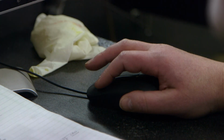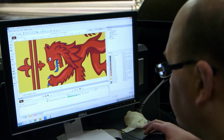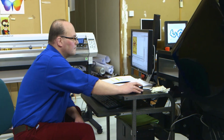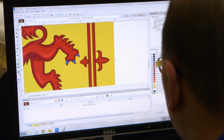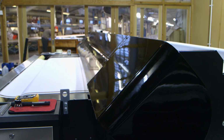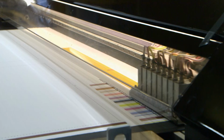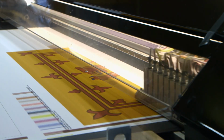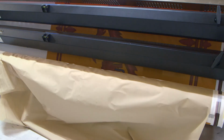The flag design, in this case the Scottish Standard flag, is loaded into the computer-aided design software, and the correct colours are assigned and checked against the design. The design is then sent to a large format inkjet printer, where it is printed directly onto the fabric. The printer can print 1 metre in 1.5 minutes.